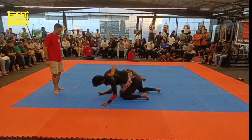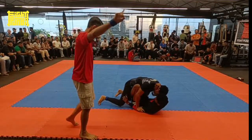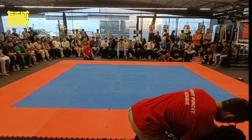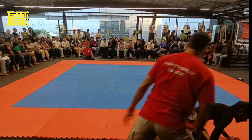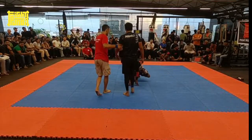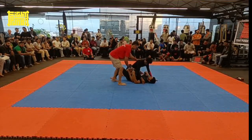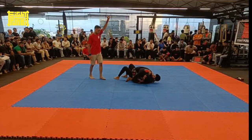Kushal wins back the mount. Manoj finally with a reversal. He's really been putting an A-class effort from the bottom there. Kushal with a sweep takes it off. Kushal with top control, switches to mount, gets another point.